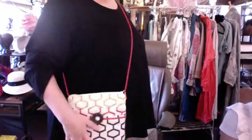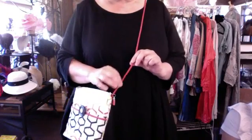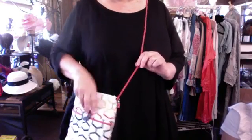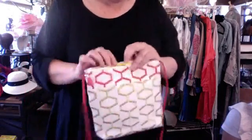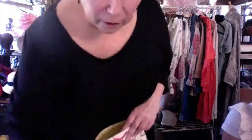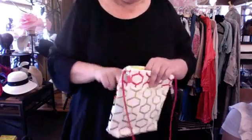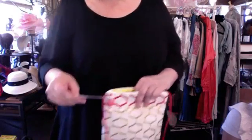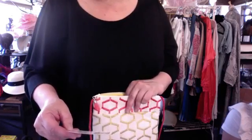So again, crossbody, this is a nice color coordinated twisted silk rope. And this is the back. This bag is, did I throw away the price? This bag is $85, and she calls this the Decorator Fabric Crossbody.